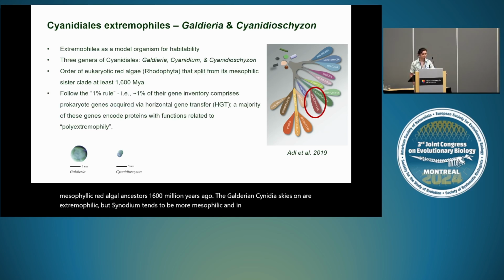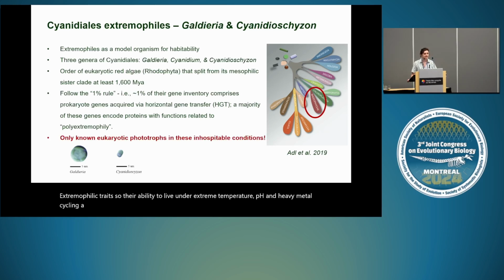And in general, they follow the 1% rule for their genome, which says that they acquire 1% of their genes from horizontal gene transfer from environmental prokaryotes, which then confers their polyextremophilic traits, so their ability to live under extreme temperature, pH, and heavy metal cycling. A really important aspect of these algae is that they're the only known eukaryotic phototrophs that can survive in these inhospitable conditions. So if we can understand their persistence and how they're able to maintain a stable ecosystem in this environment, we can start to build universal rules for ecosystem resilience elsewhere in the future and potentially in the universe.